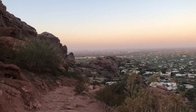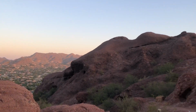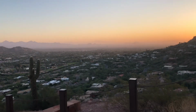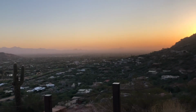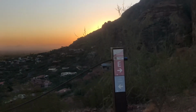That's downtown Phoenix. That is Piestewa Peak. You can see four peaks in the distance. Windy. Makes for a nice cool hike though.